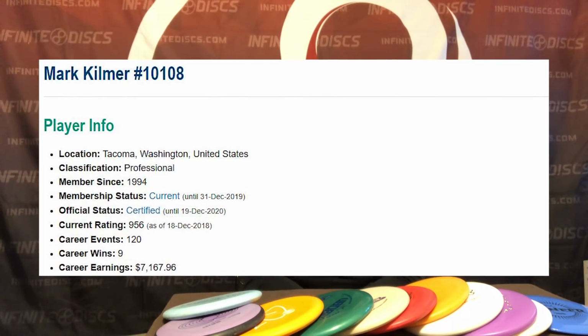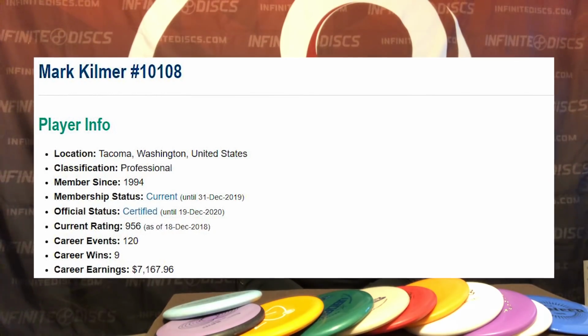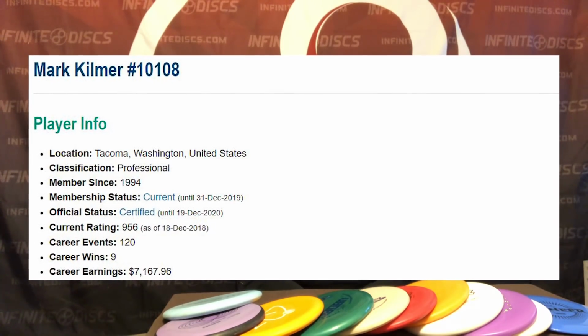Now we also support a lot of TDs and promoters on our exclusive team, and this time I want to highlight a guy who's been with us from the beginning. His name is Mark Kilmer, PJ number 10108. Mark has been a fantastic TD. He is out of the Fort Steilacoom, Washington area, and what he has been doing is running a disc golf armory truck that sells at the courses. He puts in courses, he runs tournaments.